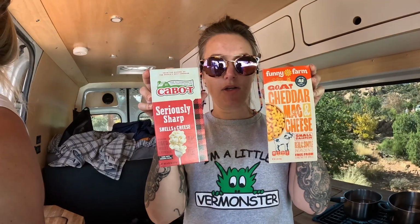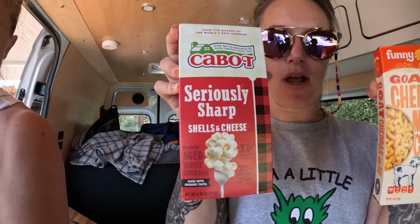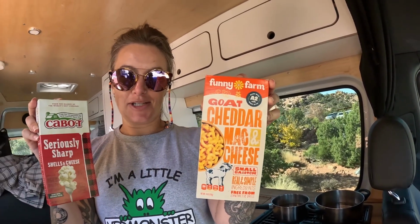All right, so we are doing a mac and cheese taste test side by side. We've got two kinds. Both we bought in Vermont, and they have traveled all the way to Utah. One is Cabot Seriously Sharp Shells and Cheese. The other one is goat cheddar mac and cheese.